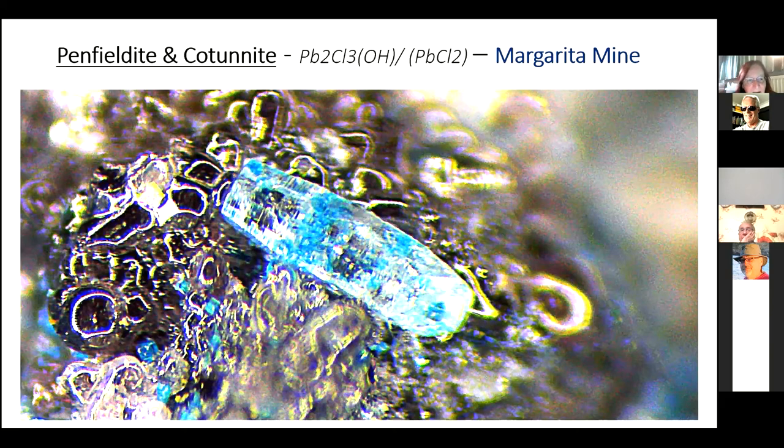Now, penfieldite forms another shape of crystal at this mine. We have here these elongated spindle-like crystals with an upturned curvature at the end there. Very strange. It's very typical for penfieldite. Again, it's not a slag mineral here, it's just a secondary alteration.